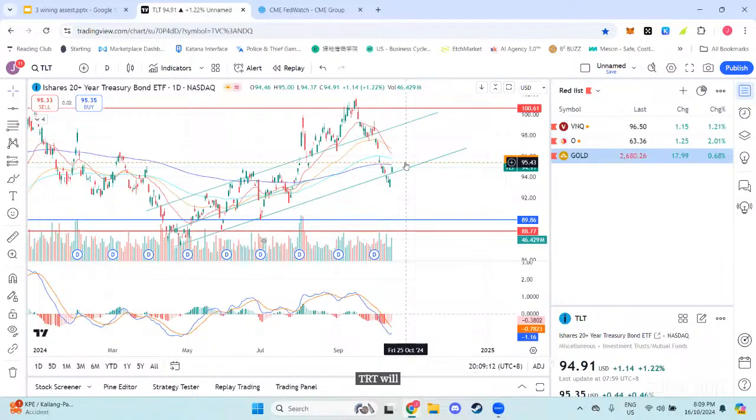So the movement of TLT will solely rely on market expectations on the interest rate and also the economy. Because the economy is the most important factor in whether the Fed will decrease the interest rate or stay at this level.